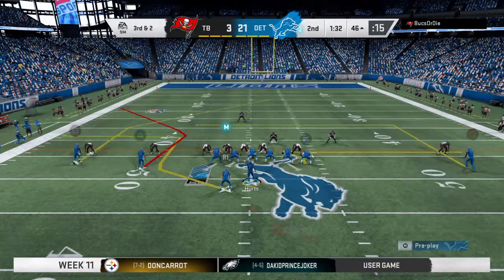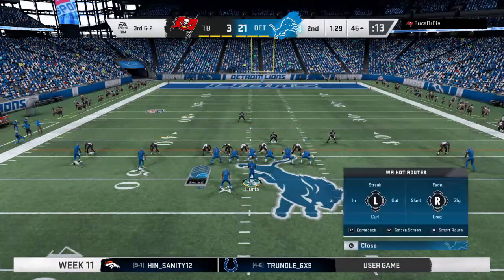Check three. Switch. Look at me. Door. Buzz.